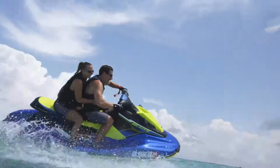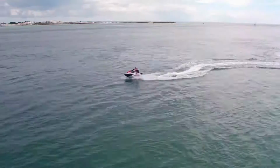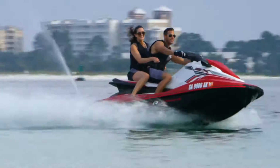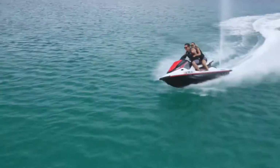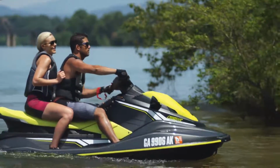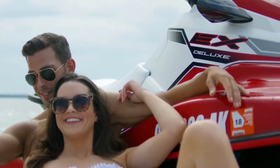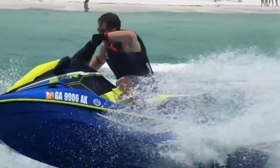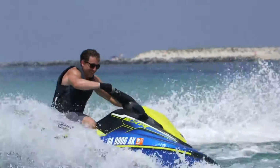The 2019 EX Series from Yamaha is the lineup of lightweight and nimble WaveRunners with plenty of zip for a surprisingly affordable price. And now, you can tear up the water from the very start with all the power of the brand new EXR.